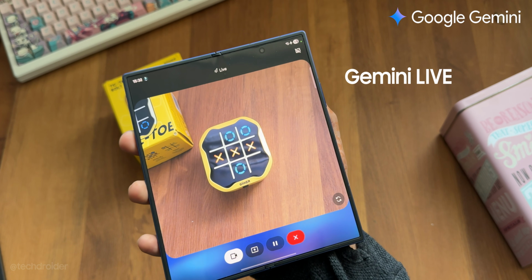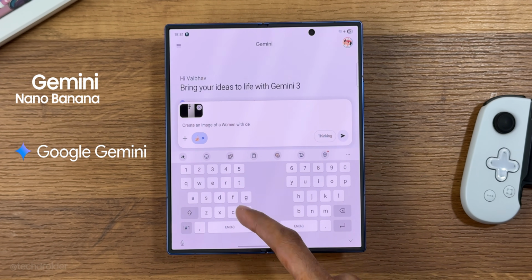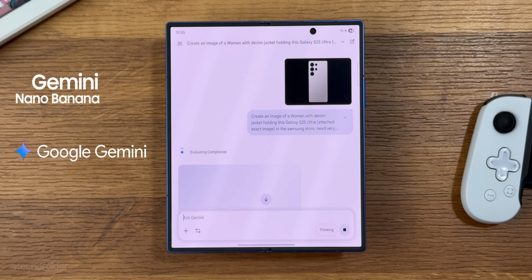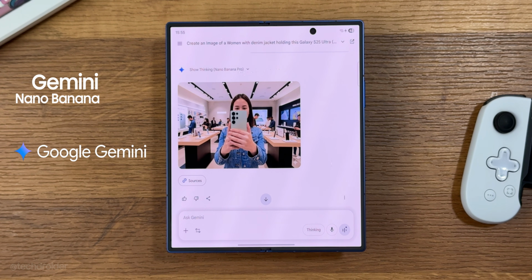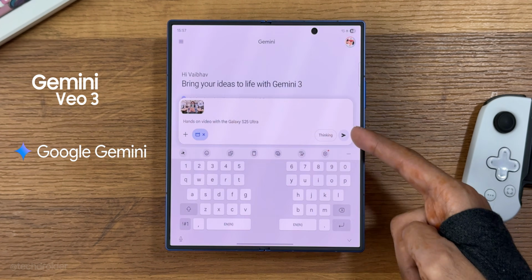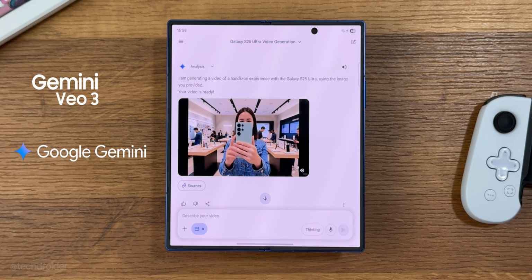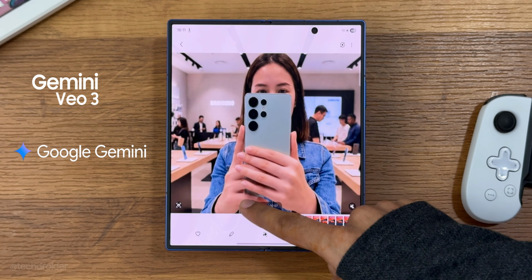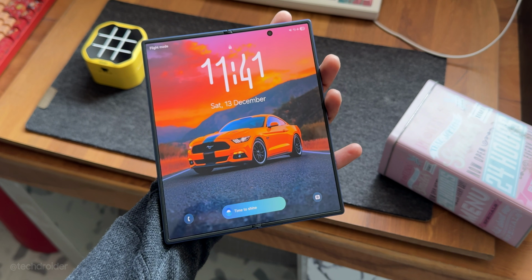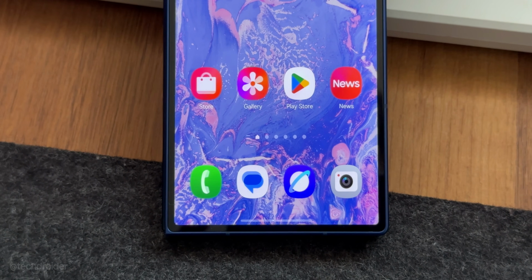The icing on the cake is Gemini Nano Banana, which can generate AI images with a single prompt. Whether it's your pre-wedding shoot or a complete imaginary character, it can create anything you can imagine. And with Veo 3, you guys can turn all that imagination into live videos or animation. That is absolutely mind-blowing, guys. Again guys, the Galaxy Z Fold 7 is an AI powerhouse. If you want the peak AI experience, this is the only device you need.